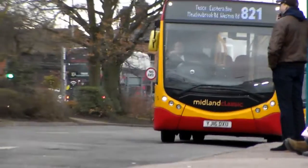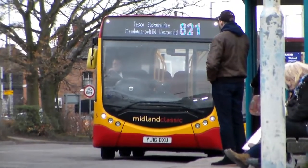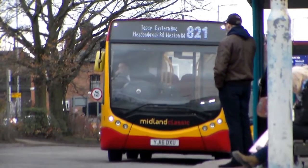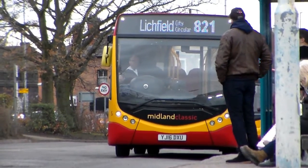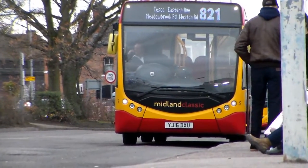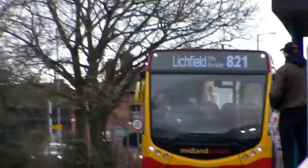Also here, these are on the local route. That's an Enviro Metro City on the 821-822 circuit. Midland Classic operate that, the old Midland Red livery. Or one of the old Midland Red liveries. Them Metro City's got a Cummins engine and I love them. I really love them. That's number 5, by the way.